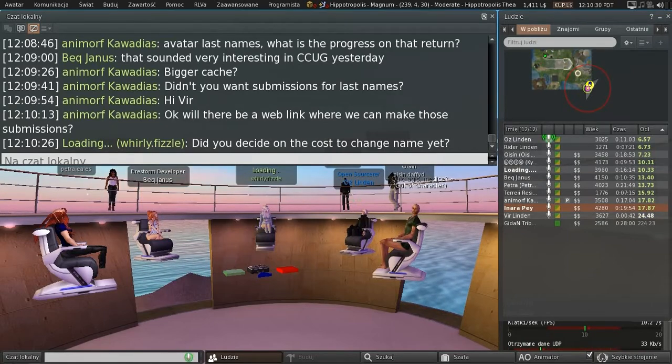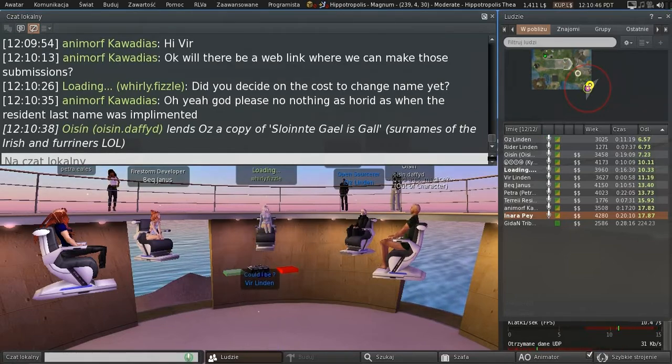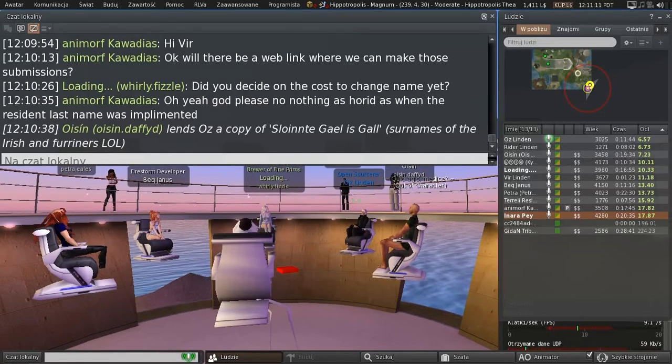No, we have not settled on a cost. And even if we had, I might not tell you. Well, I don't know what would be as horrid as when resident last name was implemented, but we will be continuing to require that names be in the Latin one alphabetic and numeric character set.